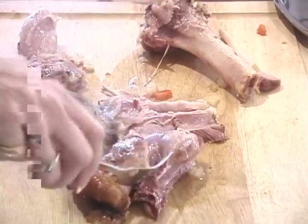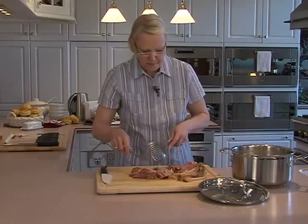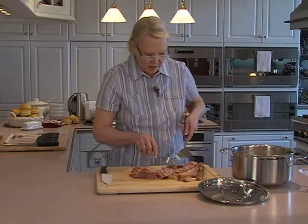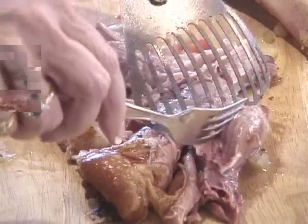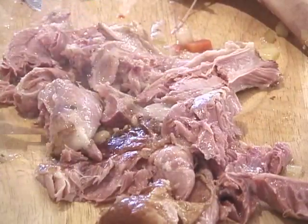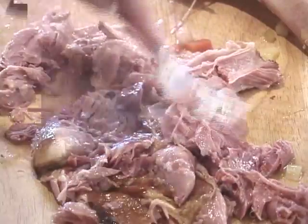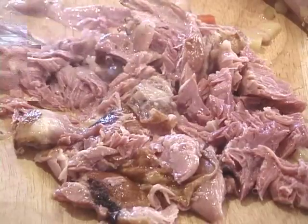Well, first I'm going to look for pieces of fat off the sides. I'm going to pull that loose. Although most of the fat has already cooked off it and into the soup, there's a big piece. Breaking it up as best I can. Here. I kind of just mash it. I told you this was messy, but it's kind of fun.